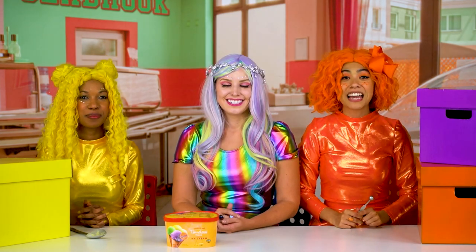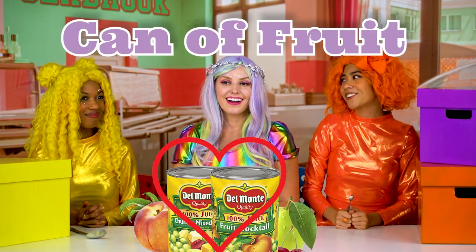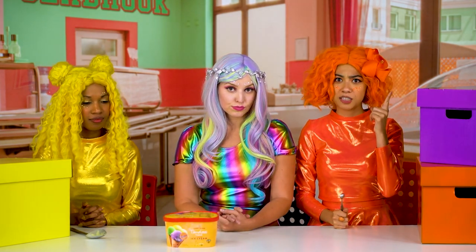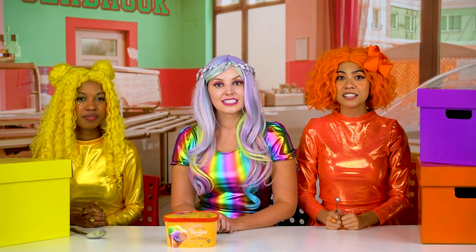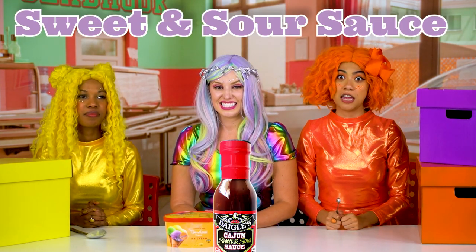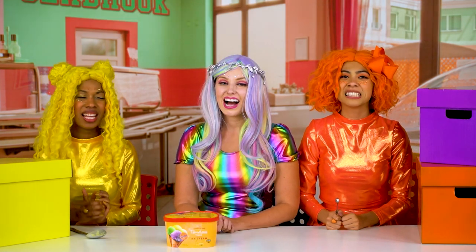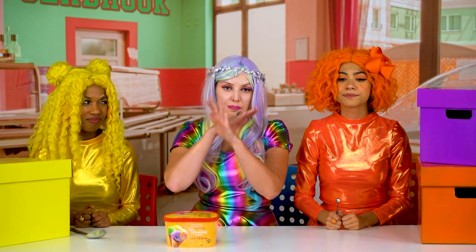The next one was the fruit can. I really liked the fruit can. I liked it as well, but I only got the small spoon. I had the big spoon for that, so point for me. The next round was the sweet and sour sauce for chicken. Yes, I would say bad, and I got the big spoon on that one. I think unless you have egg rolls, bad.